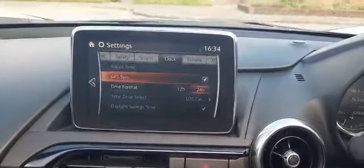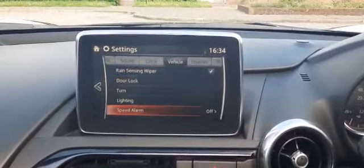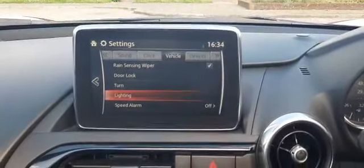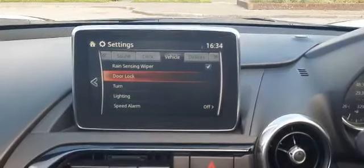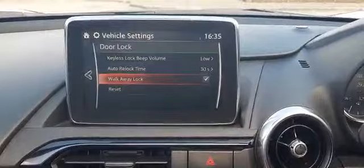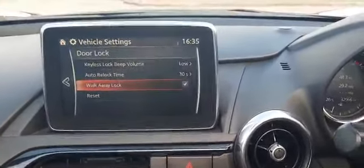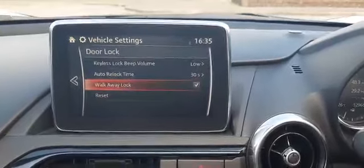Clock, GPS synced, so you don't have to relearn how to change the clock. And you've got these convenient settings, so speed alarm, lighting, door lock settings. For example, I'll activate walk away lock, so when I walk away from the car with the key in my possession, the car will actually lock itself, so you'll never forget to do that.